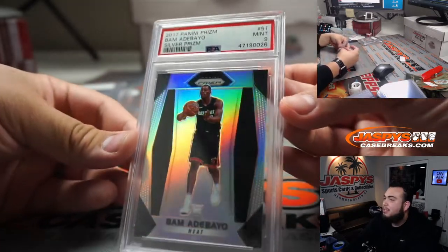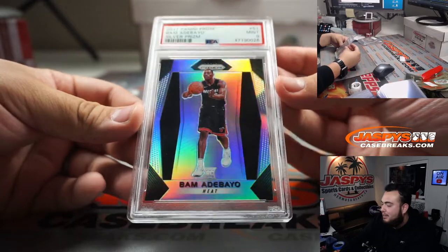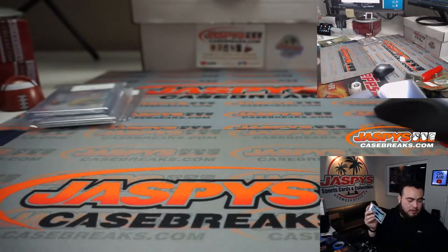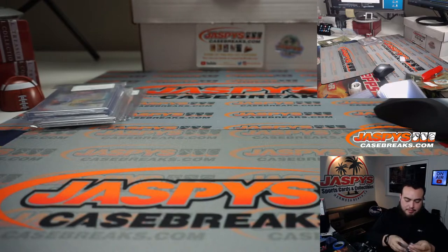Bam Adebayo, that's a Prism Silver PSA 9. Bam.